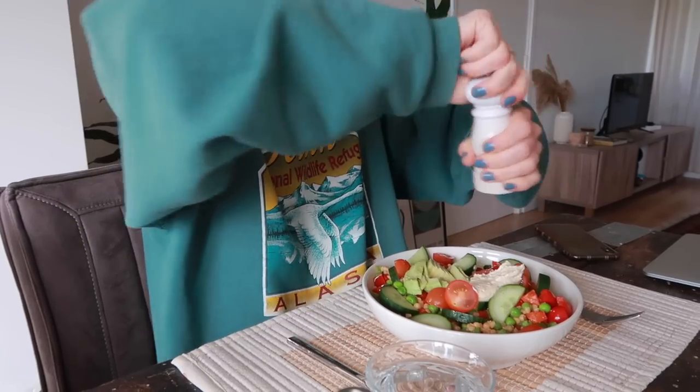This insane salad bowl for dinner. It has lettuce, pearl couscous, some peas, tomatoes, cucumber, avocado, bell pepper, spring onions, garlic. I added some fresh hummus and it smells amazing and I cannot wait to dive in. Actually, I do need a little bit of pepper. Let's do a little taste test.